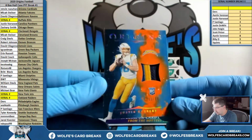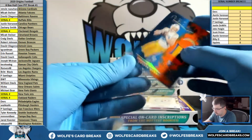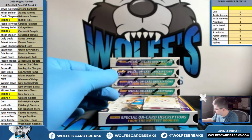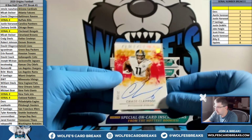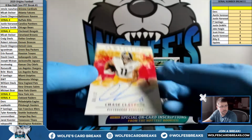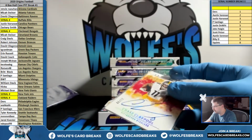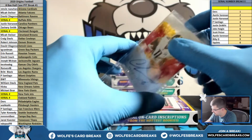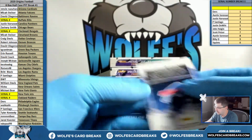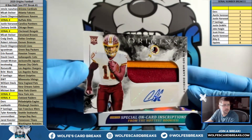Justin Herbert, rookie patch, 3 out of 75. Chargers. Chase Claypool for the Pittsburgh Steelers, 37 out of 99. I feel you, Santiago. What on the base card, Stefon Diggs? 69. Gandy Golden for the Redskins, RPA.